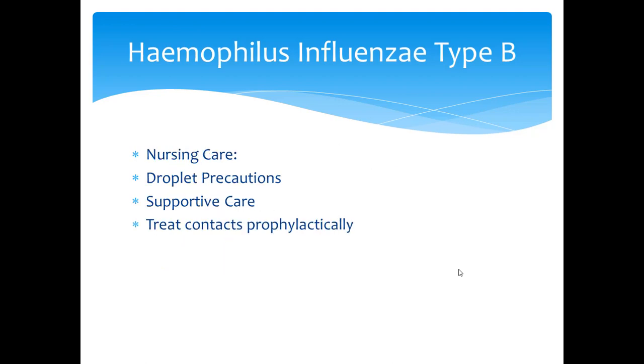If you remember, with Hib, we do need to treat all the contacts prophylactically. These kiddos are going to be on droplet precautions, and it's another one where we're going to be treating the symptoms.